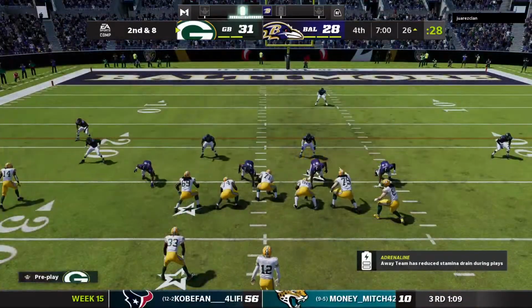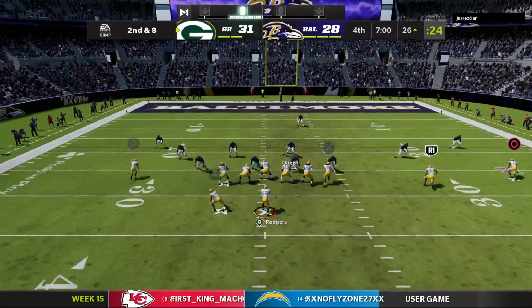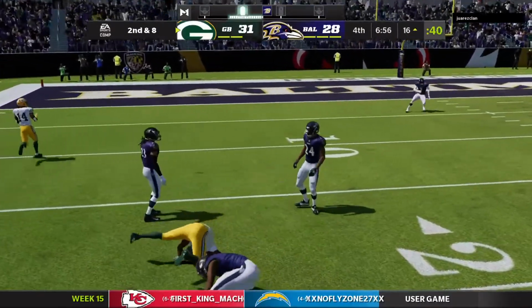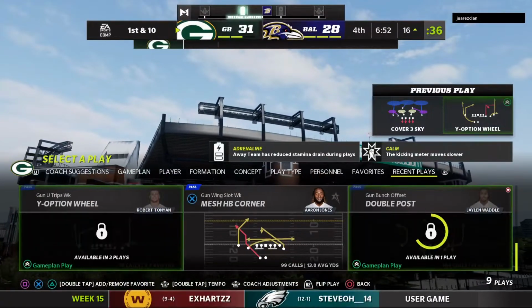Eight yards to go on 2nd down. Now Rodgers. This one swung out here to Jones. And he's going to be taken down with the 1st down at the Ravens 16.